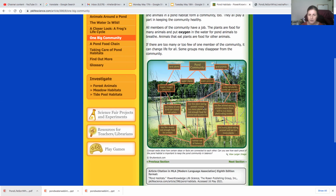If there's too few plant eating animals, there will be too many plants and not enough food for animal eating animals. If there's too few animal eating animals, that means there will be too many plant eating animals. Too many plant eating animals will eat too many plants. Too many of one kind can crowd out others, and too few means not enough food for animals. This makes the habitat out of balance.